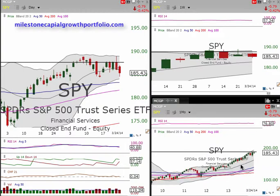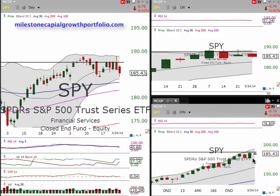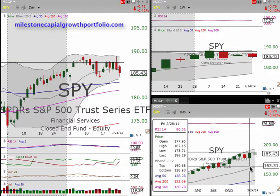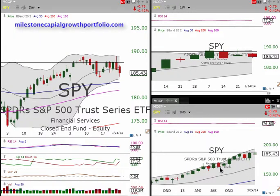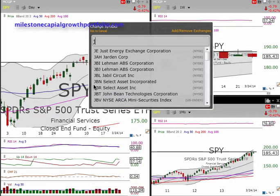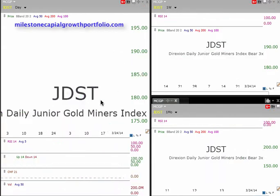And on the monthly, the monthly still looks good. Green candle for the month. So we could be okay, or we're going to pull back if we drop underneath this 178 area and come catch this middle Bollinger Band at 162. But who knows? I have targets of my own set in place. But all right, JDST was a nice alert today, looking really good here.